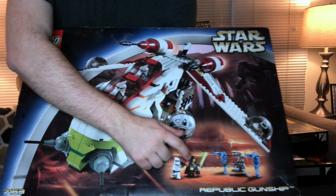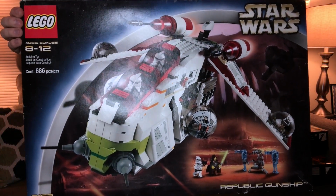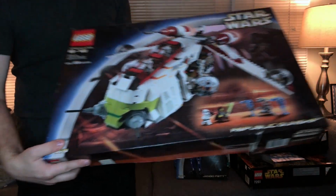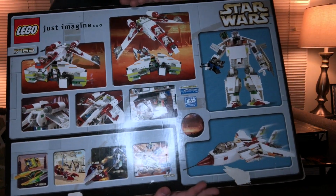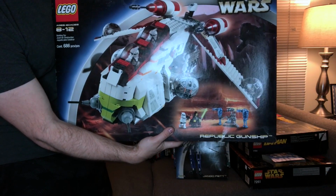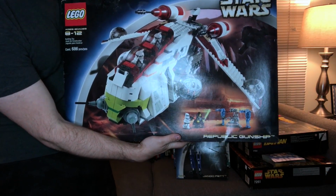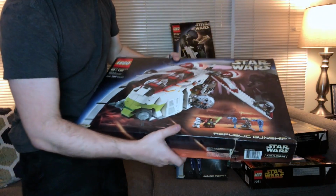There we've got Jedi Bob. Amazing. Just absolutely phenomenal. I never had this particular version of the gunship as a kid, so I'm very, very excited to have this now. Just truly, truly amazing. Peak Star Wars, in my opinion. One of the best Lego sets of all time, if only for the box art. I mean, my goodness, I just am so excited to build this.